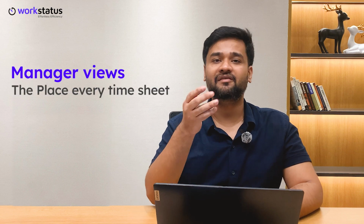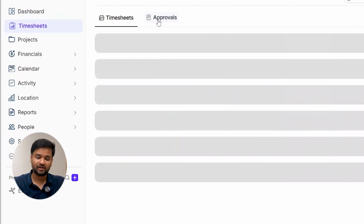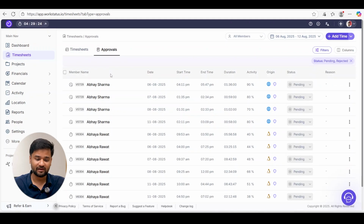So now let us take a look at the manager view, the place where every timesheet is reviewed and approved. Managers are instantly notified whenever a new member timesheet entry is raised. From Timesheet, they click on the Approval tab and they can see the timesheet of each individual and details like their start time, end time, duration, and much more.